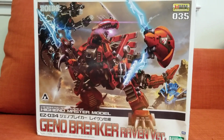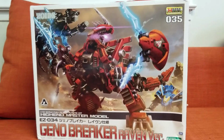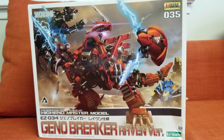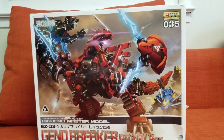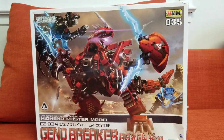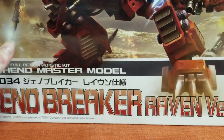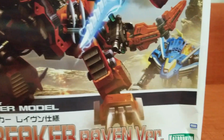But I'm also doing this for one of my friends who is finally learning about HMM Zoids, and he is really into the Genosaur. This is obviously a Geno Breaker, but it's gonna work out anyway. I don't care. So right up here we got obviously the name and everything.